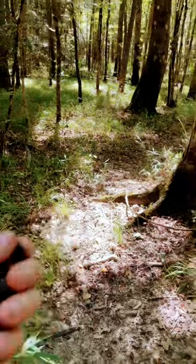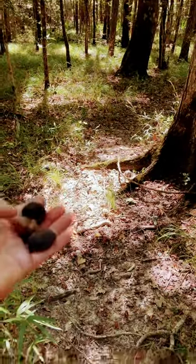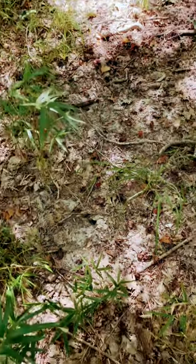I don't know if they drop too early around here in Southeast Texas, and just not worth it, but swamp chestnuts, let me know.